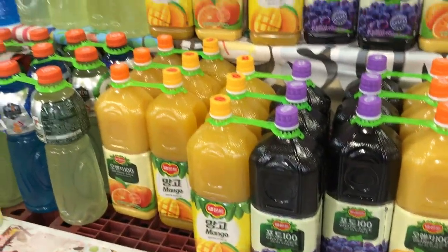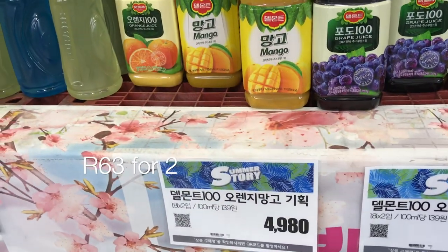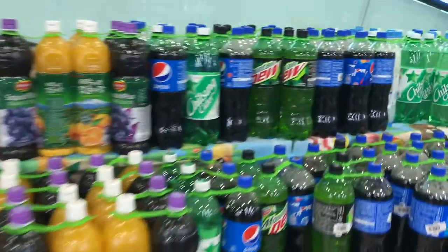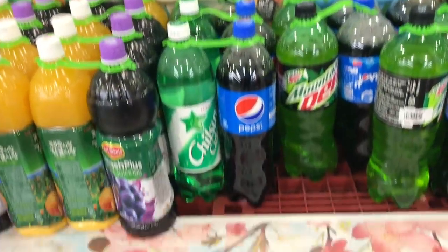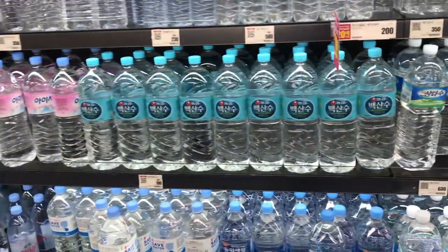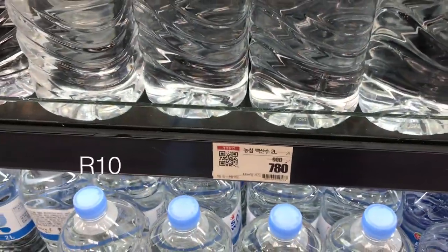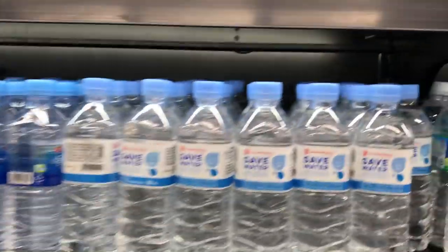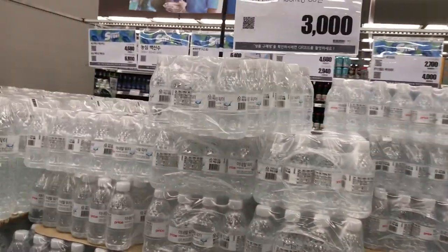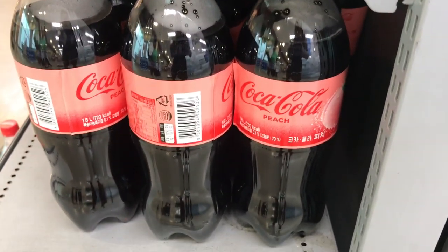Juice, there's always this nice sale. They go in twos. So this goes for 4,980. It's great. I love buying juice. Or you can get Pepsi. And that's around 3,990. If you're a person who generally just loves water, it's very cheap. 2 liter, 780. The small bottles, 200. And a pack like that is 3,000. And yes, Coca-Cola peach. Don't ask me.